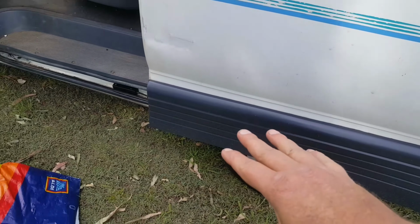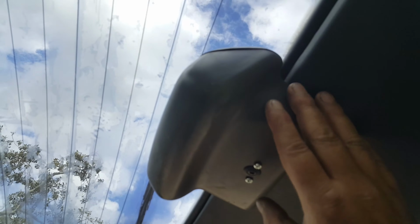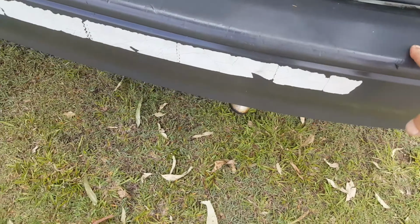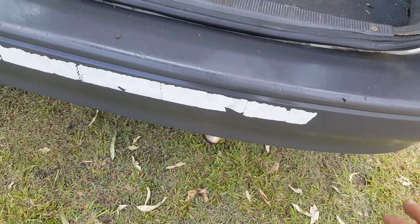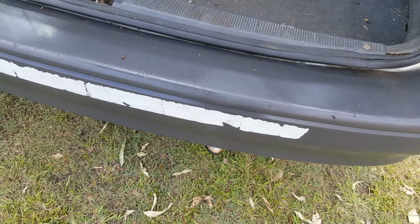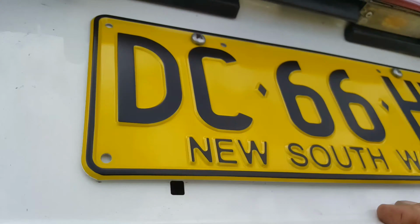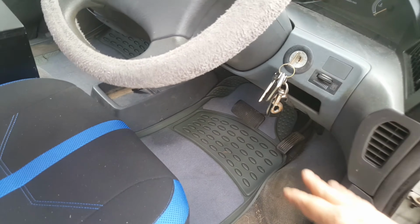I gave the skirtings a bit of a touch up. Got the wheels changed. Brake light has been replaced, so it's a working one there now. The bumper bar has been taken off, and the rusty mounts underneath have been replaced and painted as well. So that's not going to rust for a long time again. The switching mechanism here has been fixed, so when you shut the tailgate, it actually turns the light off. We've got seat covers, just a couple of floor mats that I had handy.